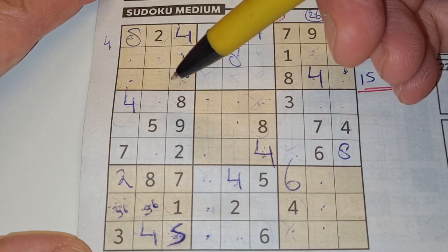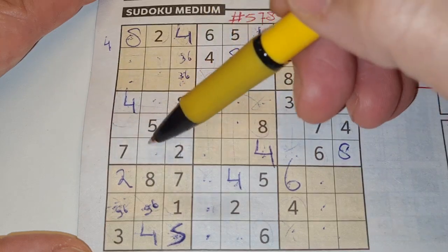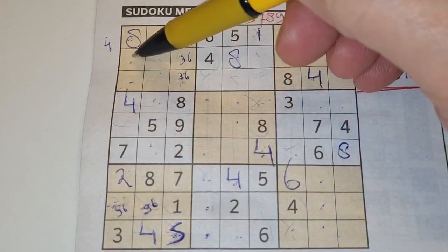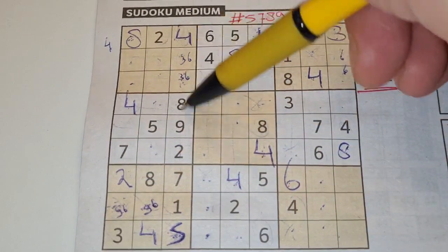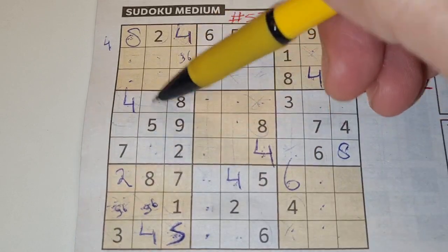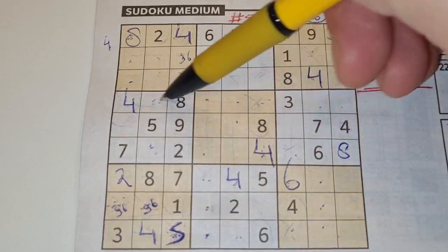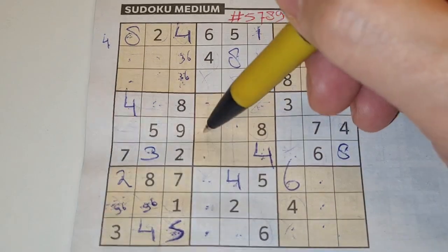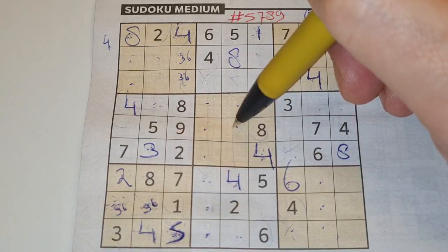1, 3, 6. Well, we have a 3 in the first column. 3 in one of those 2 boxes in the third column. So the column between the second column, the only 2 places left for the 3 should be here or there. We have a 3 in this row. No 3 there. 3 should be there.